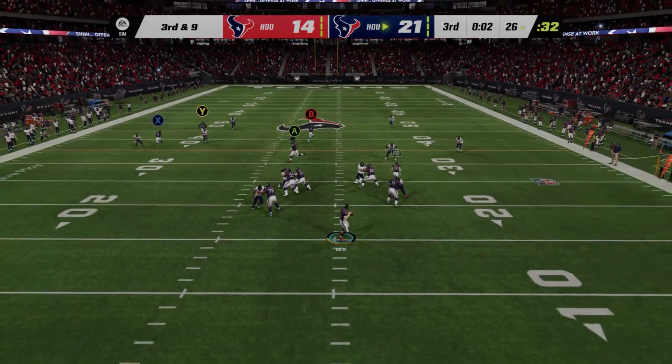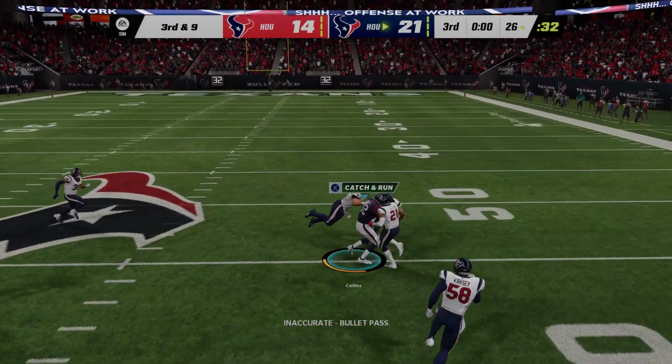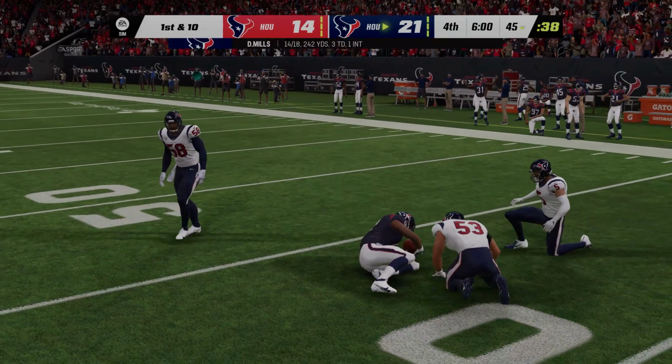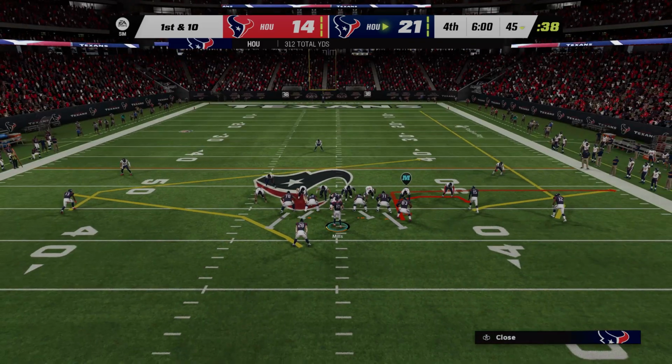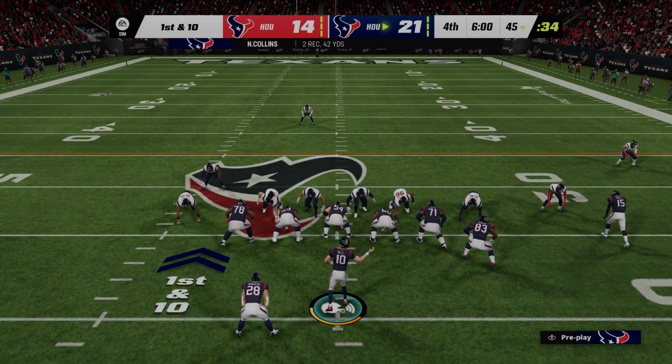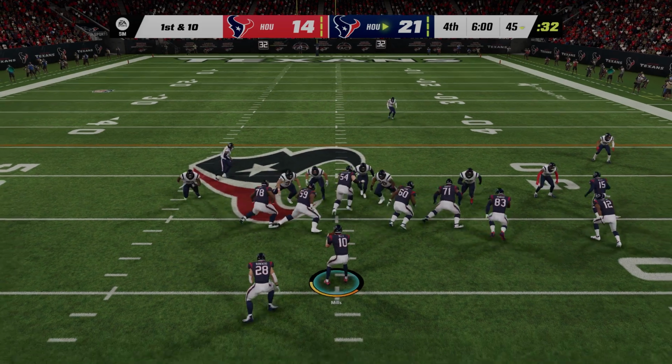On 3rd down, here's Mills. Open man there is Collins, complete. And he is going to have a Texans 1st down as they're able to get the 3rd down conversion. We have played 3 quarters. You're watching the NFL on EA Sports.